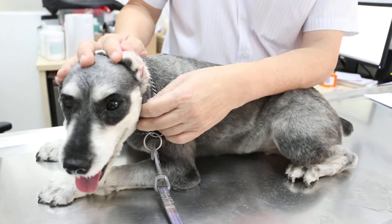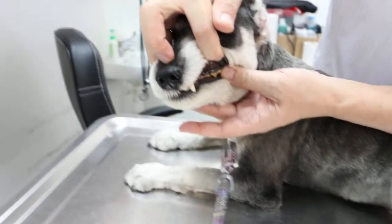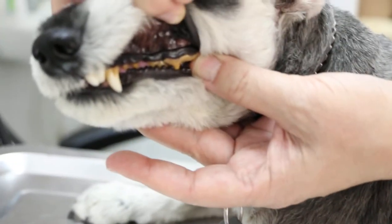When should it be done? What's the frequency? I mean when there is tartar. Then you can see the tartar here. Never done before, right? I don't know. Quite long.